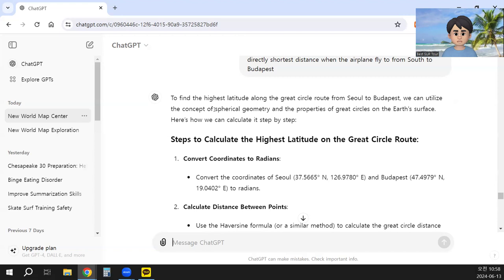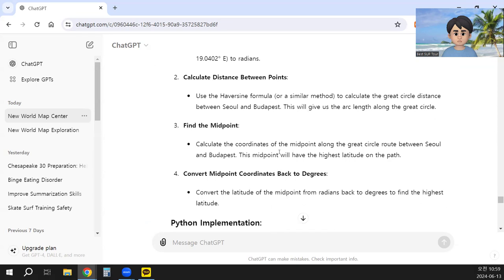Is it correct? To find the highest latitude on the great circle route from Seoul to Budapest, we can utilize the concept of spherical geometry and the property of great circles on the Earth's surface. Here's how we can calculate it step by step. Step one: convert coordinates to radians, for Seoul and Budapest. Calculate distance between points: use the Haversine formula, a similar method of calculating great circle distance between Seoul and Budapest. This will give us the arc length along the great circle. Find the midpoint: calculate the coordinates of the midpoint along the great circle route between Seoul and Budapest. This midpoint will have the highest latitude on the path.